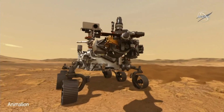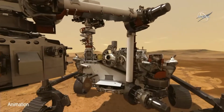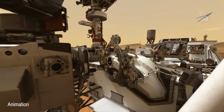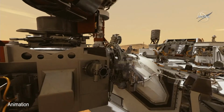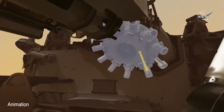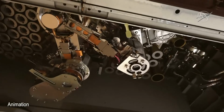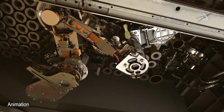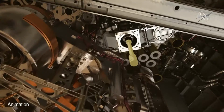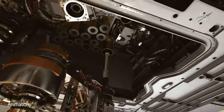Then the robotic arm retracts from the surface and drops off the drill bit with the now filled sample tube into our sample processing center. There's a sample handling arm which manipulates the sample to take images of the sample, to measure its volume, to seal the sample tube, and then to store it on board for potential future return.